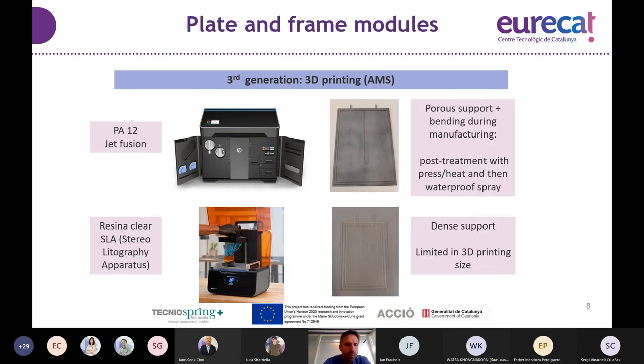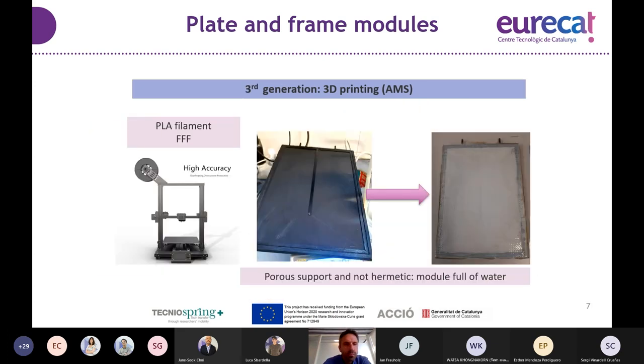And then with the support of the Advanced Manufacturing System team from EuroCAT, which is working mostly on 3D printing, we started to design some 3D printed modules. So we tried several technologies. First, we started with the basic one that you can find in any lab, especially research labs, who think that with 3D printing they could do everything. And at the end, they see that it's not so easy.